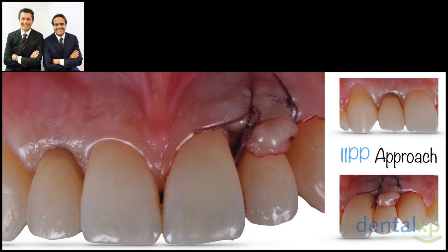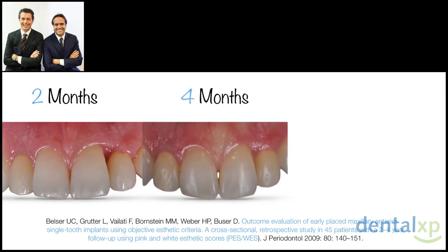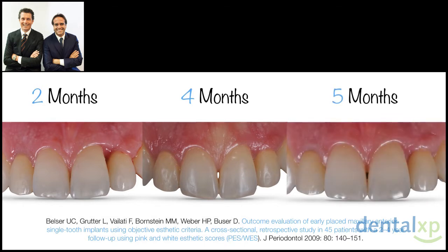As clinicians, we must know how to properly shape the provisional restoration, and communicate with the patient that we have to wait for biology to do its job without panicking. Look at the follow-ups at 2, 4 and 5 months. The soft tissue is healing properly, Andrea, thanks to the presence of the contact points and the proper design of the emergence profile of the provisional restorations.